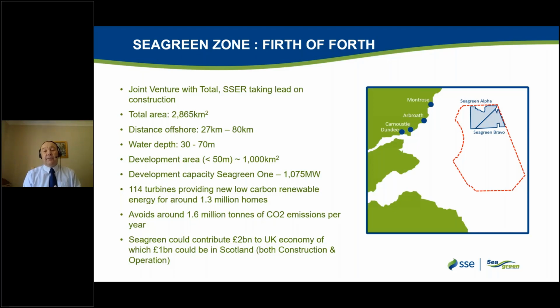It's a 1,075 megawatt development. We will be installing 114 turbines, providing low carbon renewable energy for around 1.3 million homes, and it will avoid around 1.6 million tonnes of CO2 emissions per year. Now, Seagreen, we expect to contribute approximately £2 billion to the UK economy, of which £1 billion could be in Scotland, and that's both construction and operation.